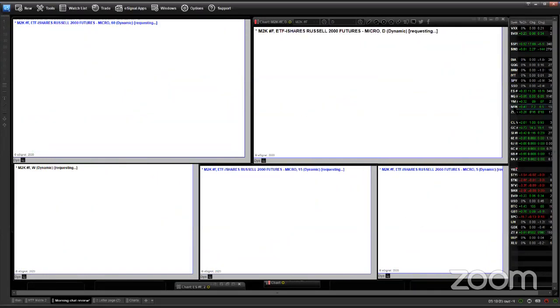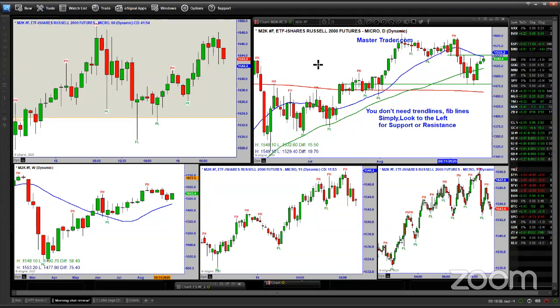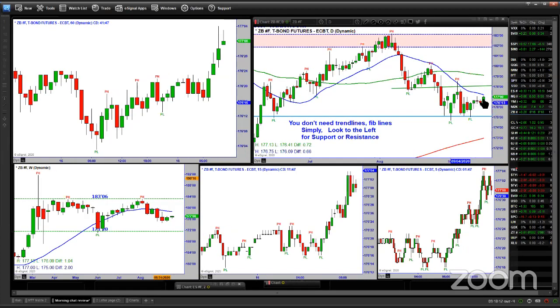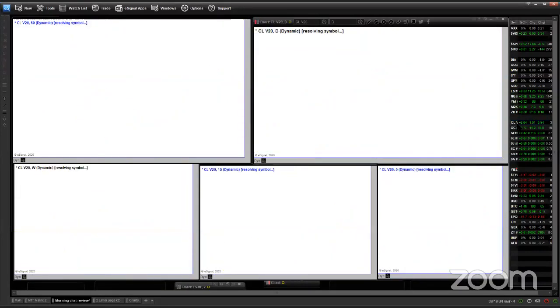Russell, top of the range, same old story here, same pattern. Ain't no sense in going over it again. Bonds have been in a sideways range, just chopping back and forth. So it's established a low here with a pivot, retested, next pivot, but the top of the range isn't that far away. And the weekly has had this down move, so I'm kind of in the middle of nowhere. For me, it's stay away.